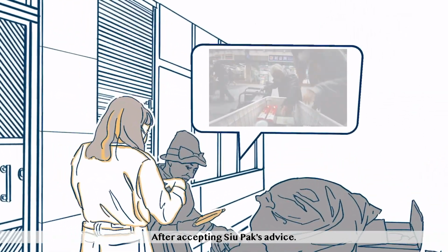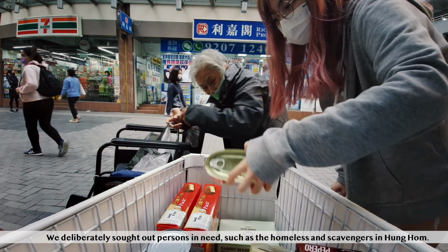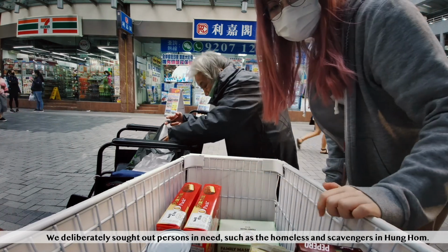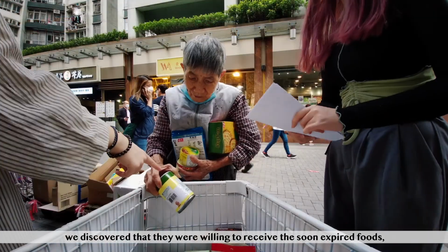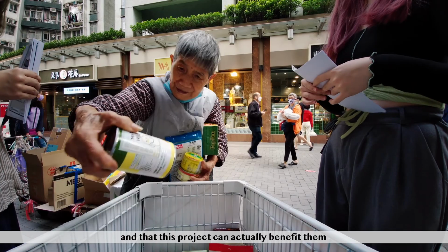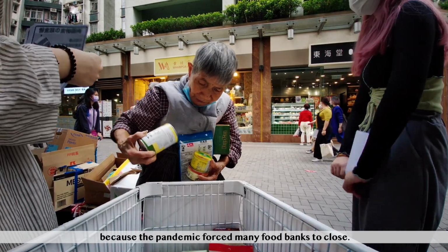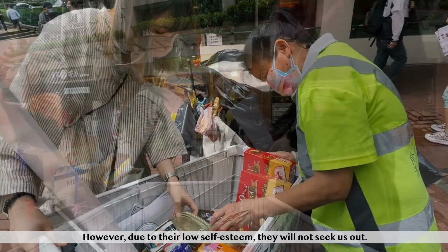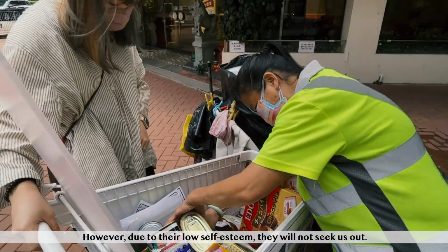After accepting Super's advice, we deliberately sought out people in need, such as the homeless and scavengers in Hong Kong. After approaching them a few times, we discovered that they were willing to receive the soon expired food and that this project can actually benefit them because the pandemic forced many food banks to close. However, due to their low self-esteem, they will not sign us up.